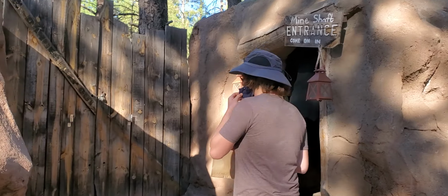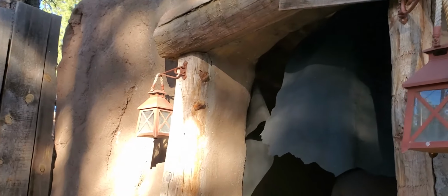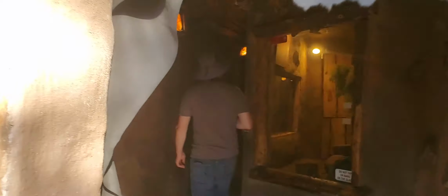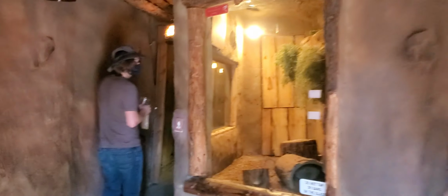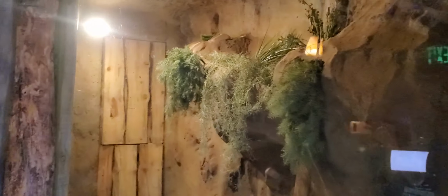You know, every animal pretty much in Bearizona seemed fairly happy and they had some really nice enclosures. The only thing that I can say is when you get to the prairie dog, you guys, it's the saddest little prairie dog I have ever seen. For all the great enclosures, step up your game on the prairie dog, Bearizona.